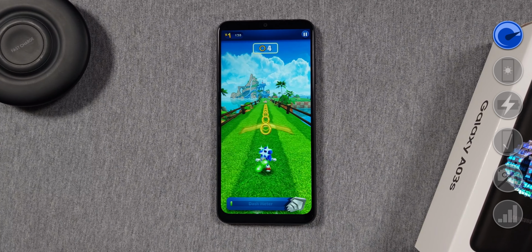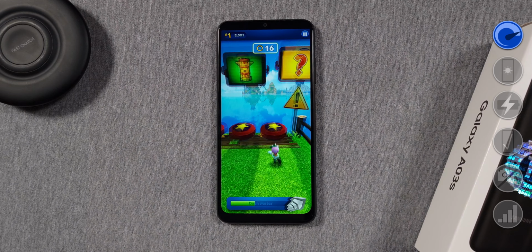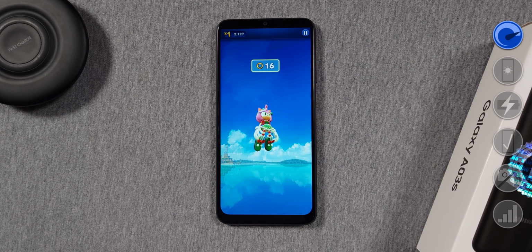Gaming performance is the only area where this phone really struggles. Simple games will be fine, but anything graphic intensive is not going to work well on this device.